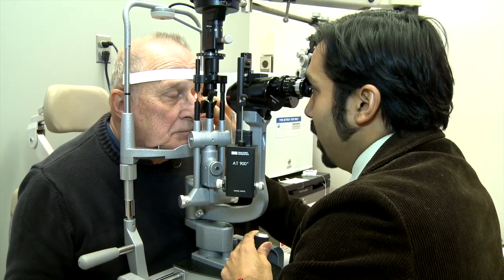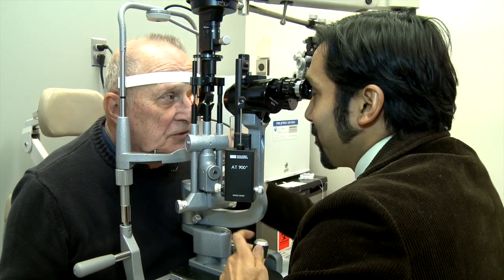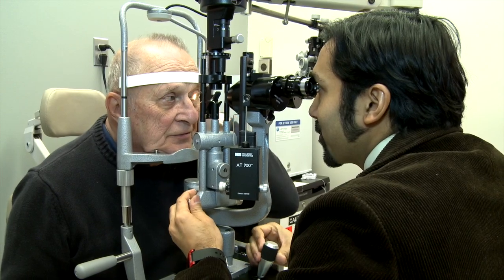They were very, very blurry. It was like I was looking through dirty water, which I was, because my eyes were holding it. And they were getting dimmer and more vague. So I was going blind.